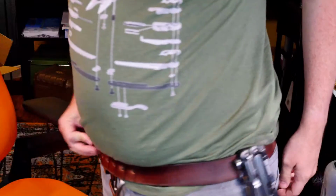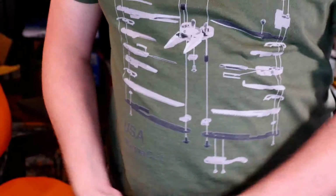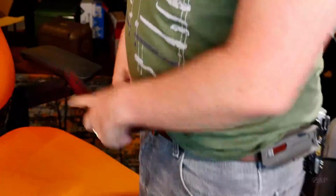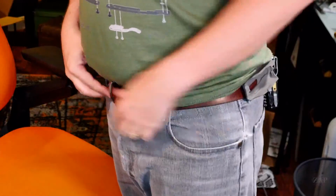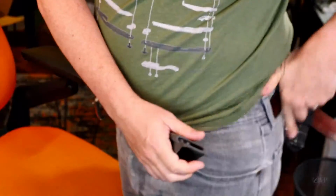So if we got the regular BDU loop, for example, on this side, let's go ahead and move it a little bit to the back. And then where's my horizontal carry prototype? This one is a little bit older prototype. Let's see here. Here's a newer one. I'll have to move the camera down here. Oops, I put that too far back on my belt. Sorry. Doing that while looking at the camera, basically. Trying to make sure I'm a little bit in view here.